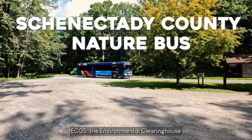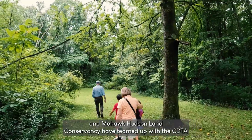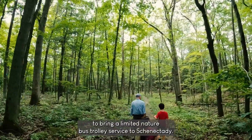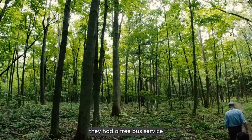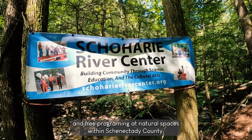ECOS, the Environmental Clearinghouse, and Mohawk Hudson Land Conservancy have teamed up with the CDTA to bring a limited nature bus trolley service to Schenectady. During 3 weekends this summer, they had a free bus service and free programming at natural spaces within Schenectady County.